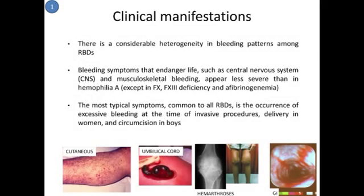What is the clinical manifestation, and should we call the rare bleeding disorders a single group? I think that would be a big mistake. However, because of the rarity and the limited knowledge, we are just putting them all together. I think it is very important that you start to see each single disease by its own characteristics and to see what the clinical manifestation is in this single group of patients.